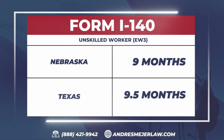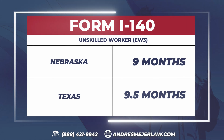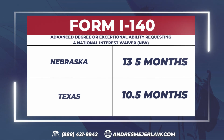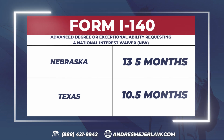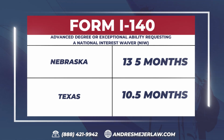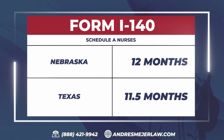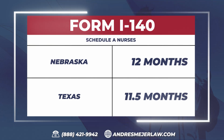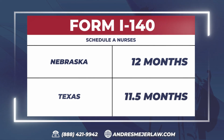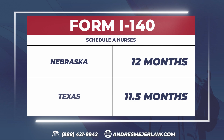Unskilled worker, EW3. Nebraska, 9 months. Texas, 9.5 months. Advanced degree or exceptional ability requesting a national interest waiver, NIW. Nebraska, 13.5 months. And Texas, 10.5 months. Finally, the last category for this form, schedule A nurses. Nebraska, 12 months. Texas, 11.5 months.